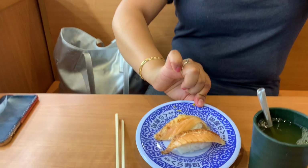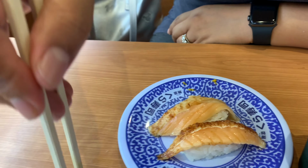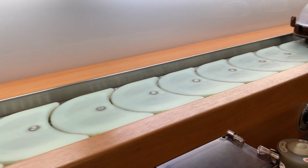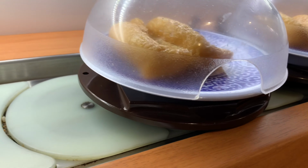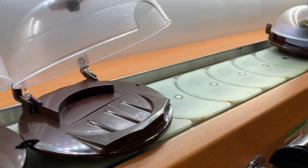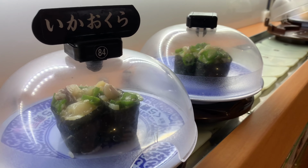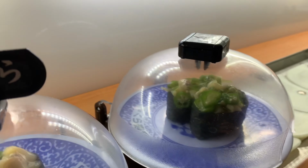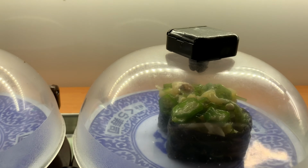Salmon. Seared salmon. They blow torch that with fire. And some eggs, some scrambled eggs. More food's coming now. I don't know about that. Okra looks healthy.